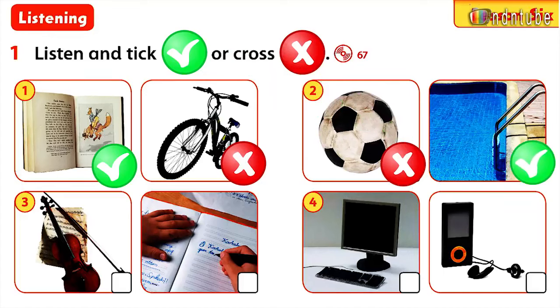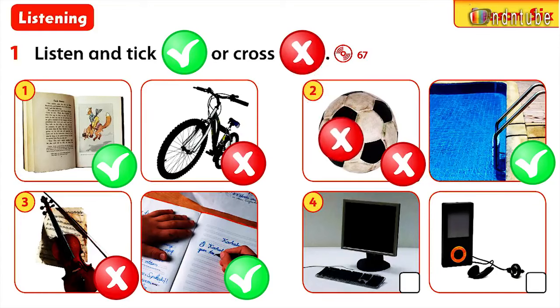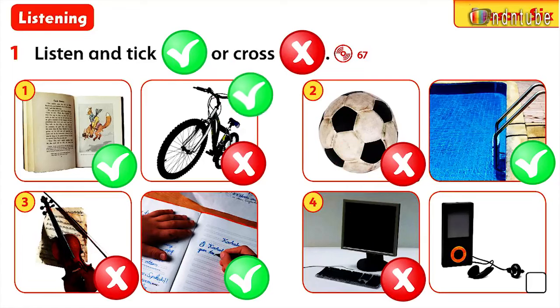3. After school, I don't have a music lesson. I always do my homework. I've got English homework today. 4. I don't write emails. I haven't got a computer. I listen to music. I love music.